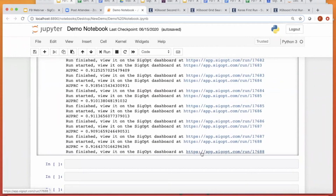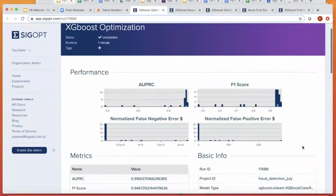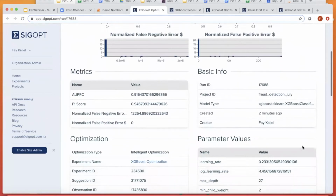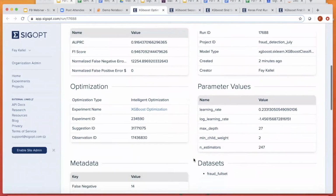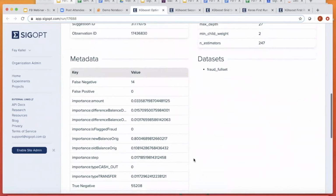There you go, maybe this one. And then I'll show you the full spectrum of those observations or runs within this experiment. So here, as you can see, it's an optimization. I get a sense of the hyperparameters in addition to everything else that is tracked for a training run.